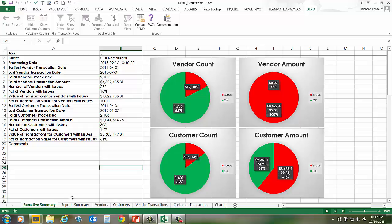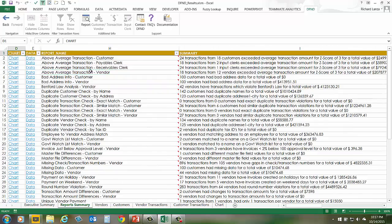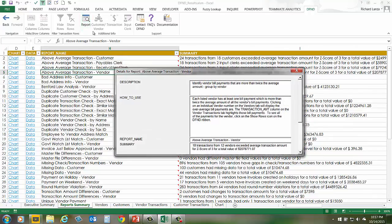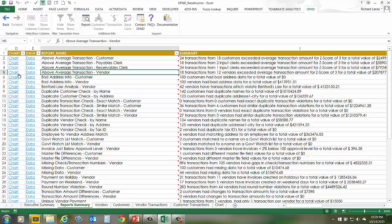Once reviewed, we can move to the report summary, where each report is defined in detail just by clicking on the report line and selecting the Report button from the Defend ribbon. This view also provides access to all of the completed reporting in one place for customer and vendors. You can get to chart information or data information for each report. Just pick the report you want to drill into.